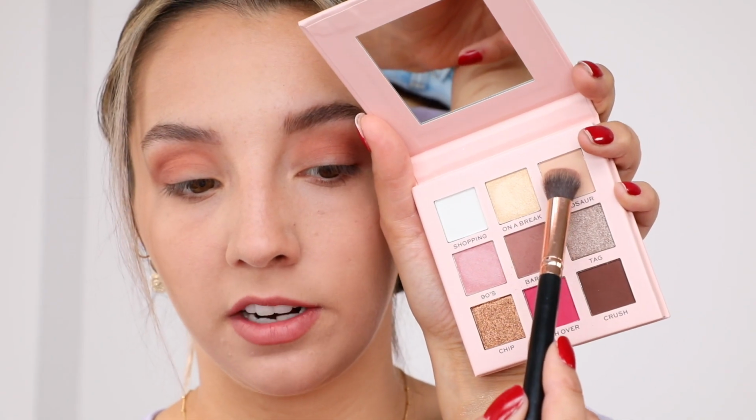I'm going to take a tiny bit of Dinosaur, which is like this very light brown here, and just kind of go over those two with that just to make it a bit more seamless and natural.